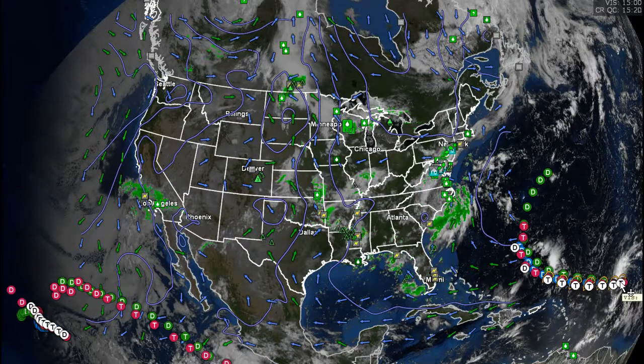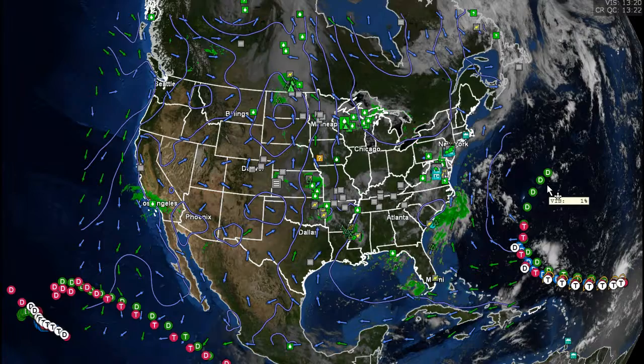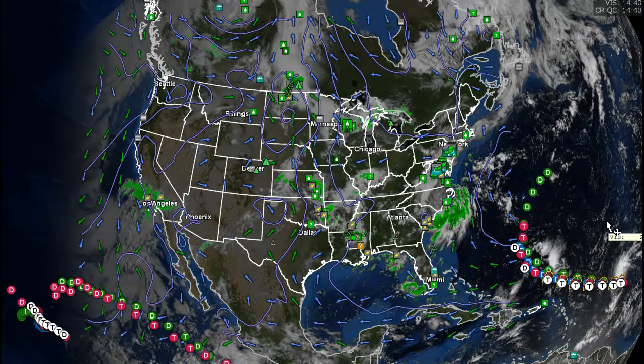Couple of tropical systems. This is a newly formed tropical storm, Josephine. You can see that the track and projection here is no threat to land. Looks like maybe Bermuda could be affected, but that's a long ways around the corner.